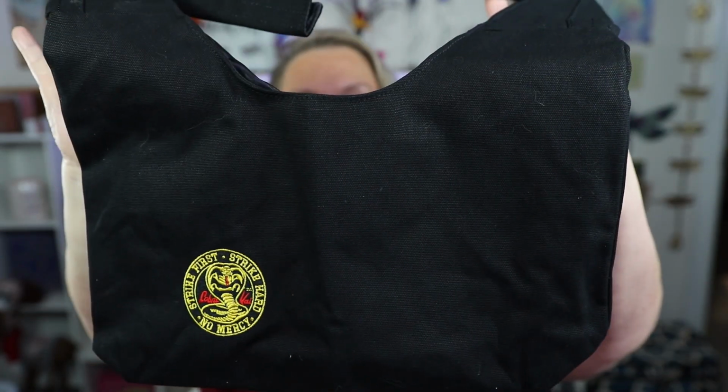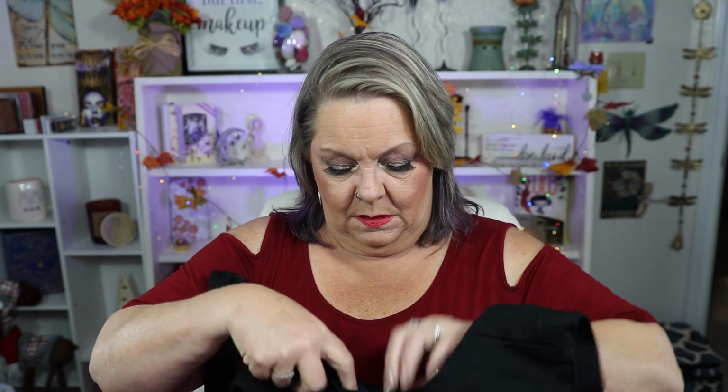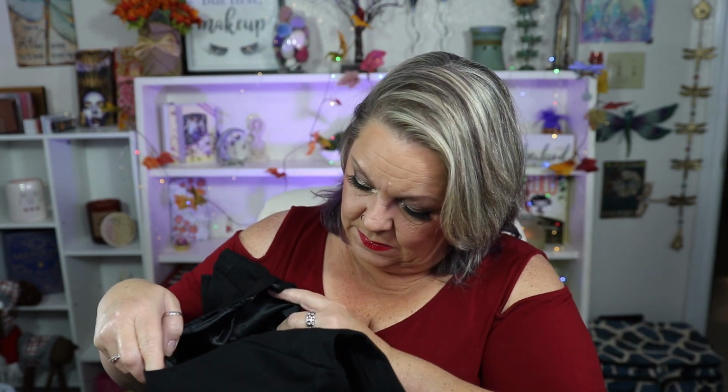And then they sent a bag, and it's a nice canvas bag. You tie it. It is kind of silky on the inside. There's no pockets or anything. It has a silica packet. But that's a nice little bag. I don't really care for those bags that you tie up. That bag retails for $42.